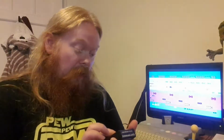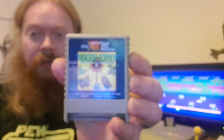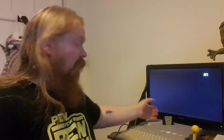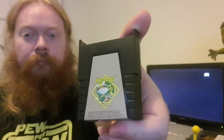And Miner 49er. This was sort of ported to everything, this was. When I first got this, because it's so different, I thought it was a bootleg. Just feels a lot cheaper. And for this one down here, we actually have Bug Hunt. It's just completely different styling. I'll put this one over here in a minute. And let's turn this one off now, because I'm going to be unplugging this to actually show you this computer as well. And I have Frogger.